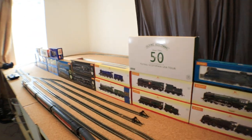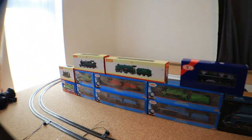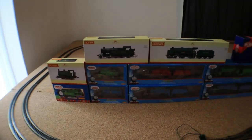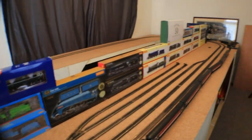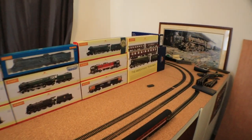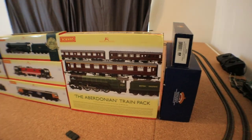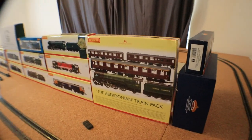But yes, a lot of you have been wondering, how big is my model railway collection and how many engines do I have? Because I got a letter from someone who I'm not going to name. He sent me lots of pictures, and he said he had like 30 different locomotives. Well, models, I should say. I don't think I have anything as close to that. So let's count them out.